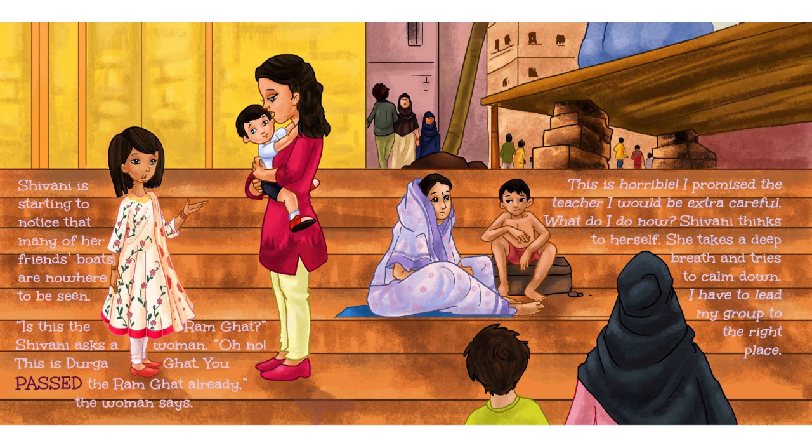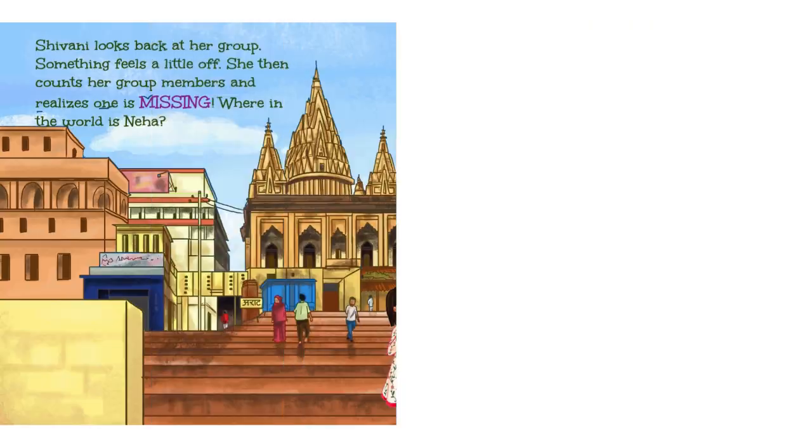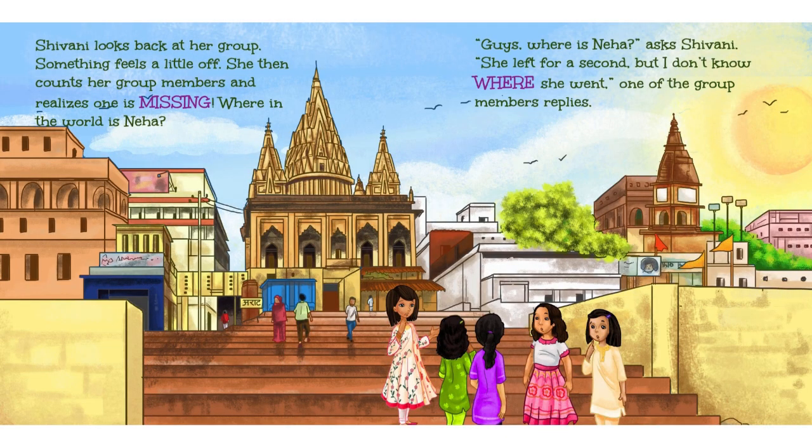Shobani thinks to herself. She takes a deep breath and tries to calm down. I have to lead my group to the right place. Shobani looks back at her group. Something feels a little off. She then counts her group members and realizes one is missing. Where in the world is Neha? Guys, where is Neha? asks Shobani. She left for a second, but I don't know where she went, one of the group members replies.